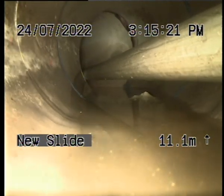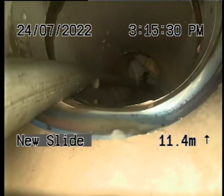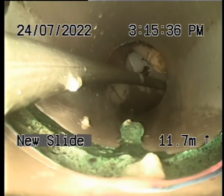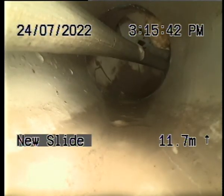Bit flat here. See that? Yeah, quite a bit. A little bit flat. Couple of bends slows it right down. That insert's gone in wrong too.